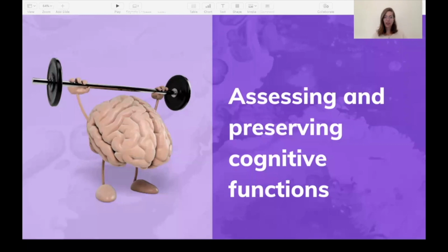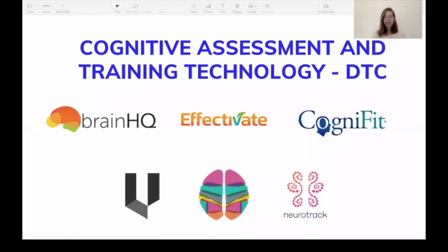So let's start with the first challenge, assessing and preserving cognitive functions. I decided to roughly divide tech companies who are solving this issue into two categories. The first category that we see on this slide is direct-to-consumer offerings. So the companies presented here are marketing their products direct-to-consumer. So every one of us sitting in this room can go onto their website or download an app and either use it ourselves or help a loved one who has cognitive decline or dementia use the app or other service.